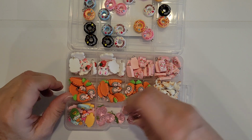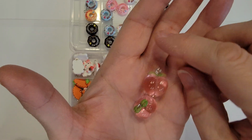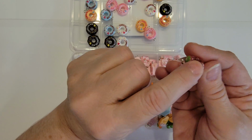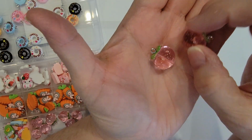And then I got a package of these. Now, I thought these were strawberries. I didn't read the description very well. They're actually peaches. They have a flat back, so they don't roll around. If you set them down, they're going to sit flat. But they're really pretty.